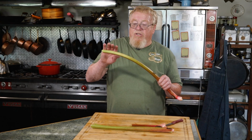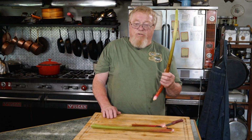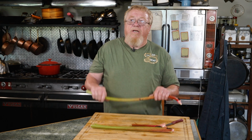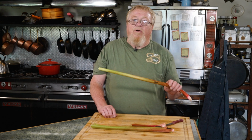What happens is the cells of the rhubarb get elongated because it's trying to reach the sun. What the sun does is it creates this stalk to last in the weather, so it's a tough, flexible, pliable stalk. When it's grown in the dark, it's tender. It is incredible. It's like eating a stalk of celery. There's very little sour taste to it at all.